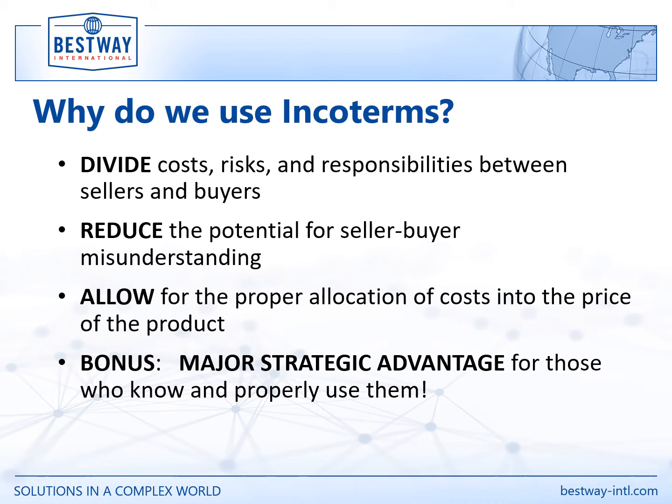So why do we use these Incoterms? We want both parties to an international transaction to understand what's going on, to understand who's responsible for what. So we're dividing the costs of the transaction, the risks, primarily of loss, and the responsibilities between the sellers and the buyers. We want to reduce the opportunity for a misunderstanding. We want to make sure each party knows what their costs are so they can factor that into the price of the product or the price of the product that they're buying, obviously. And as I mentioned a second ago, knowledge of Incoterms is a major strategic advantage for those who understand them and use them properly.